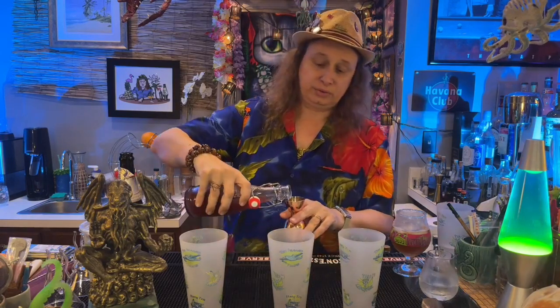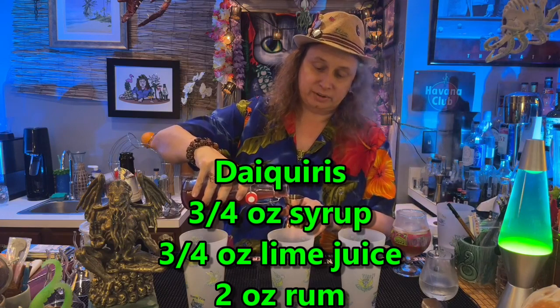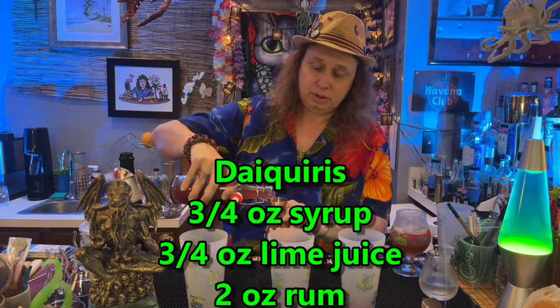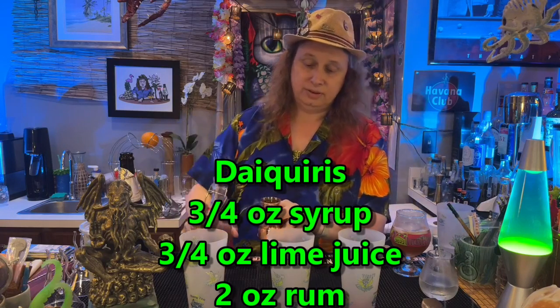All right, we're going to go 3/4 of an ounce. My favorite proportion to start with any daiquiri, and then to play with it from there, is 3/4 of an ounce of your syrup, 3/4 of an ounce of lime juice, and then 2 ounces of your spirit.